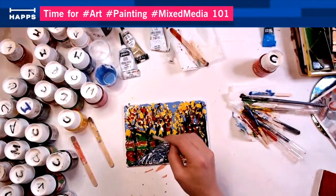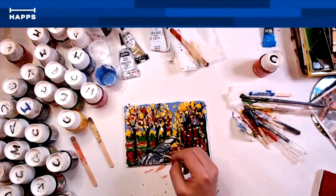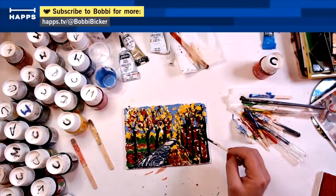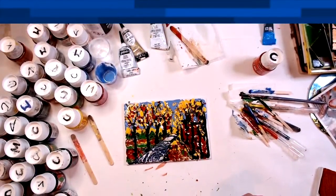Now, because the 3D paint wasn't dried properly, the black mixed a little bit, but it doesn't matter because when the painting is finished, you can always get the black on top and put more black.